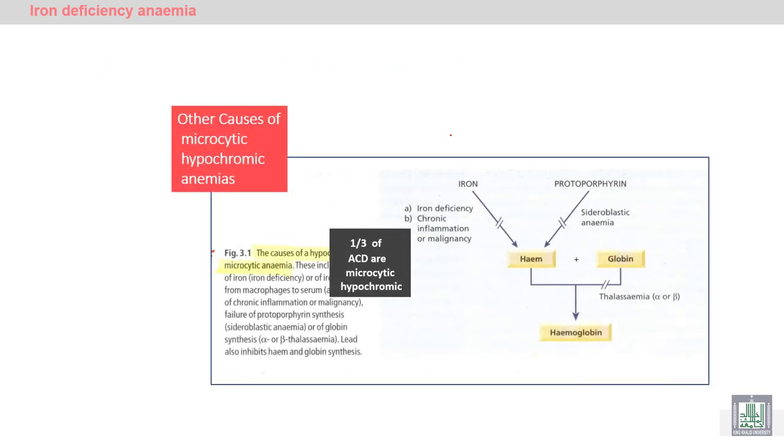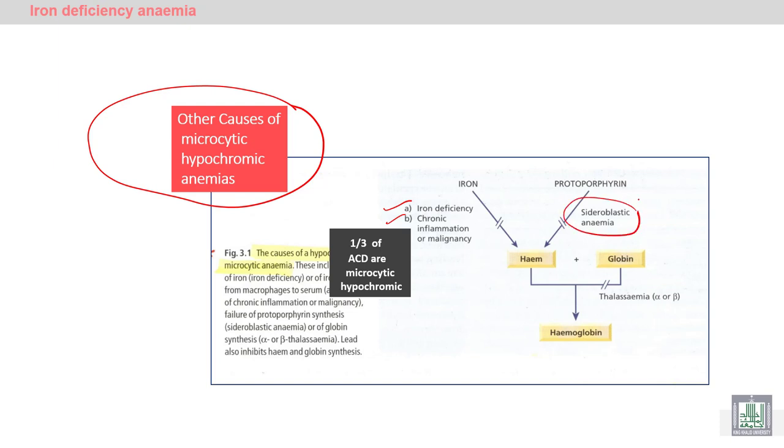There are other causes of microcytic hypochromic anemia. It is not only iron. We have chronic diseases, the second cause of microcytic hypochromic anemia: chronic inflammation, chronic malignancy, autoimmune disease. And we also have another disease called sideroblastic anemia. In sideroblastic anemia, there is a block in the combining of protoporphyrin with the iron, so no heme. So there will be a decrease in hemoglobin concentration inside the red blood cells, with microcytic hypochromic anemia.